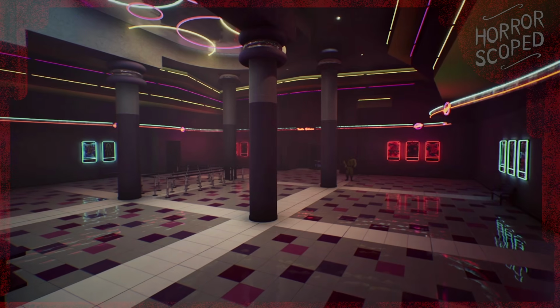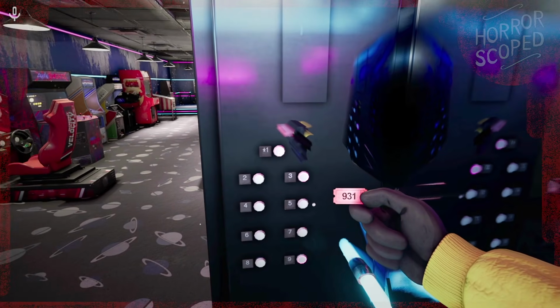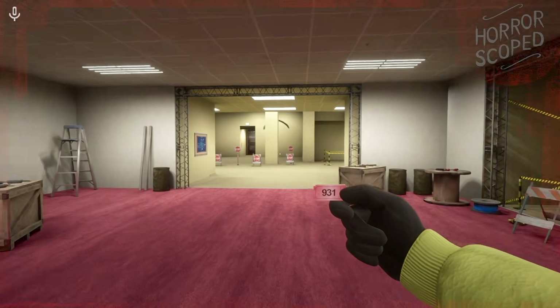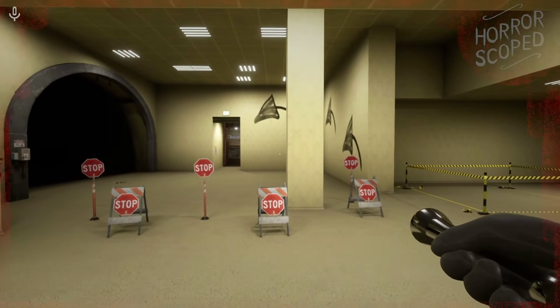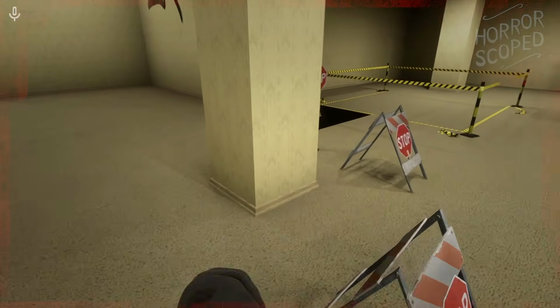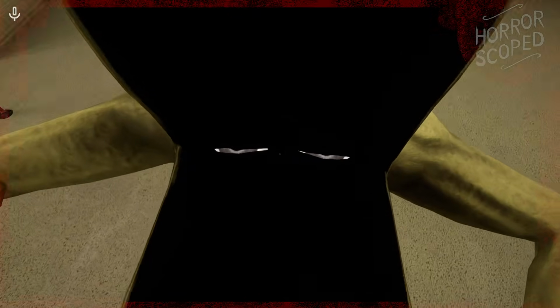In order to move on from this location, we'll have to grab a ticket and punch the printed numbers into the elevator, thus leading us to level 0.2, Remodeled Mess. Once here, we have to find a way to reach the elevator in front of us. There's just one issue though. There's a huge entity known as the Bone Thief in the tunnel beside us, and it will eat us alive if we try to pass through.